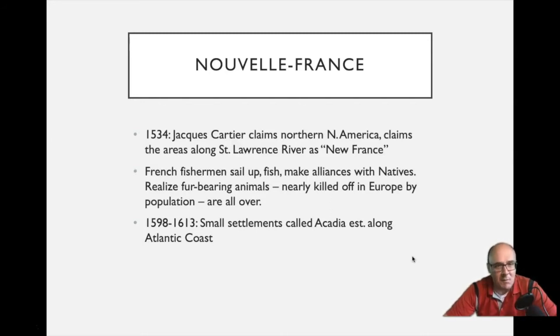Okay, so the St. Lawrence River. French fishermen sail up the river, they fish, they make alliances with the different Native American nations through there. One of the things that they realize as they're fishing and they get further up the river is that there are fur-bearing animals all over the place. And you are like, who cares? Okay, people did then. What we're talking about here are things like rabbit and mink and beaver and all the other kind of small to mid-sized mammals that you will find all along the Great Lakes and that we find in our yards often around here.